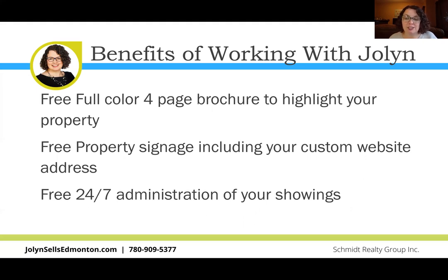When we put the for sale sign on your property, it also includes a link to your custom website. So any of your neighbors or anyone driving by that wants to see details about your house can get it easily. That's because if your neighbors love the neighborhood, chances are they know somebody else that wants to live in the neighborhood too. We want them to get information about your property easily.